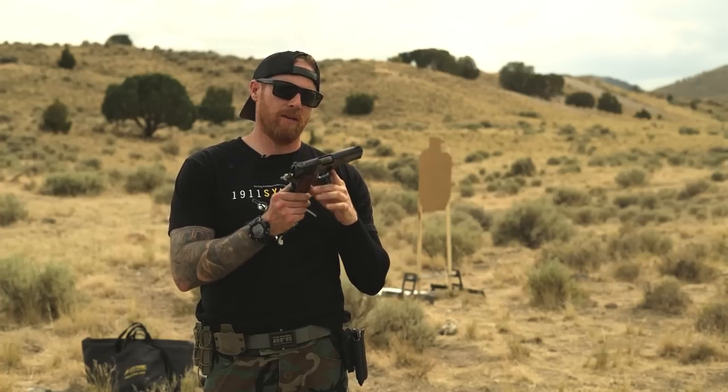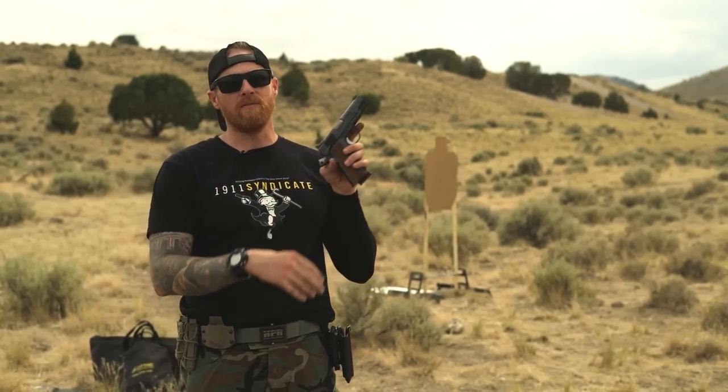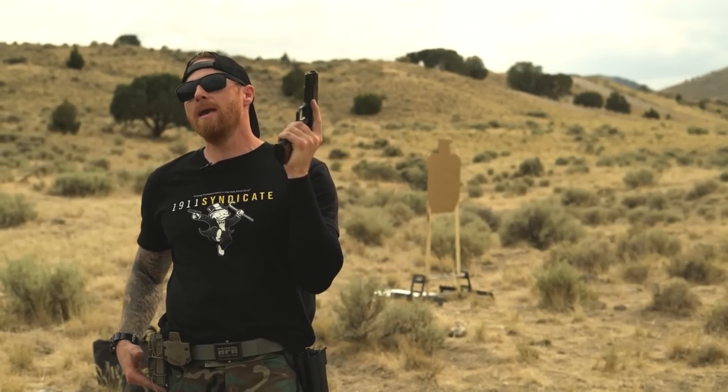It's a single stack 1911. This one happens to be chambered in 45. Yes, I've been shooting a lot of 9mm 1911s as of late. This one is very, very classic. And if there's a way that I could really describe Alchemy 1911s to you, it is vintage styling with modern functionality, okay? And there's something very, very appealing about that to me.